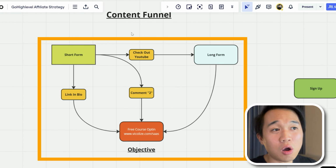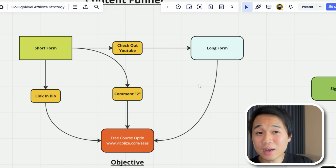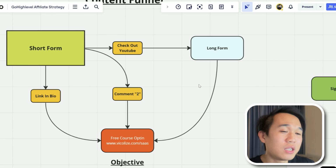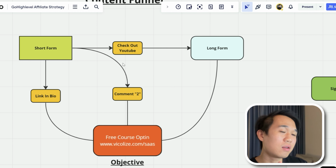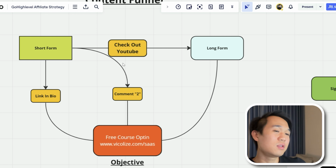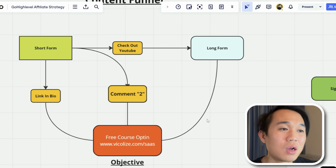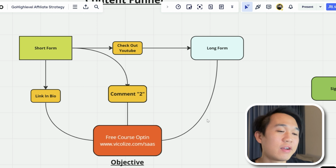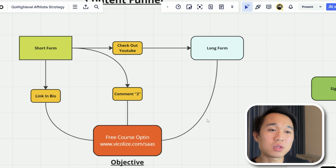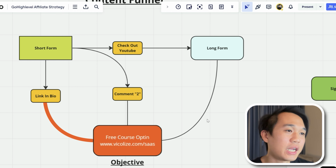So we have a simple content funnel here, guys. It's nothing fancy. We make short form and long form content, as you can see here, and a lot of our traffic comes from short form content, as you'd imagine, because short form content is easier to get views and go viral. With short form content, we normally have 3 calls to action. Number 1 is go check out our long form, which is our YouTube channel. Number 2 is comment a number or a word, so we can engage on that post, and then we drive them to our opt-in page. And number 3, we just tell them to check the link in the bio, which again drives to the opt-in page.